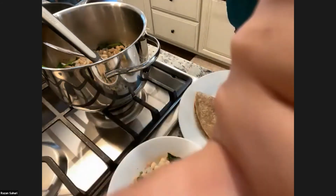Let me stop my camera and see if you have any other questions. For questions, you can type them in the chat, Q&A, or if you want to raise your hand, we can unmute you. Or if you have any experience with beans, why don't you use beans as much as you would love to? Maybe you feel that you don't have a lot of options, or the flavor, or so maybe we can all brainstorm ways you can introduce more beans into your diet.